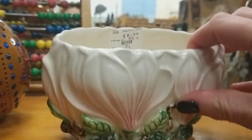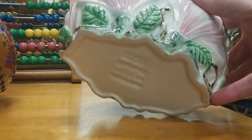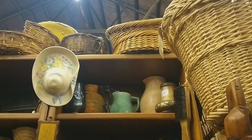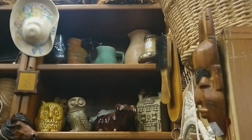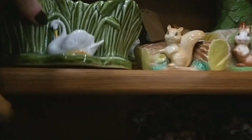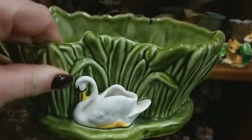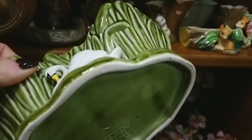And another SylvaC vase in that magnolia pattern. This is 2993, produced in the 1930s. There's just so much to feast your eyes on. I like that green jug on that shelf there. But as we pan down, we come to more of the SylvaC novelty ware. And this time it's swans, not gnomes. When I've looked up this pattern online, it variously describes it as swan in reeds or swan in bulrushes. If you know exactly what it's called, don't forget to let me know in the comments.